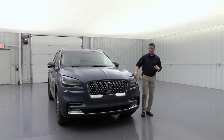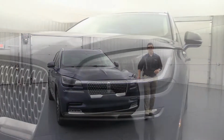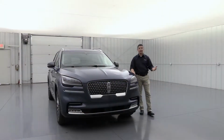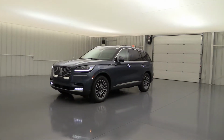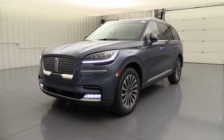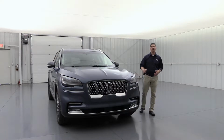You're going to also have the LED turn signal indicators, and you're going to have the LED signature lighting that lights up underneath there. So I love how that works with the Lincoln Embrace. Lincoln Embrace is a feature when you walk up to the vehicle, it really embraces you to your Lincoln vehicle using a series of LED lights around the vehicle as well as inside the vehicle.